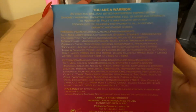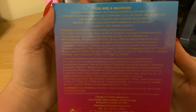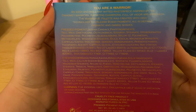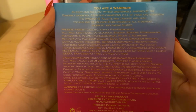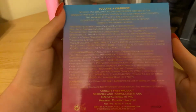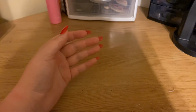That's got, it just says you are a warrior, an edgy and brilliant witted masterpiece, inspired by the Dahomey warriors, radiating champions full of vigor and strength. The Warrior 3 palette was created with high technology to unleash 9 high pigments, all in defiant, dramatic, and daring shades. Cruelty-free. I like that.